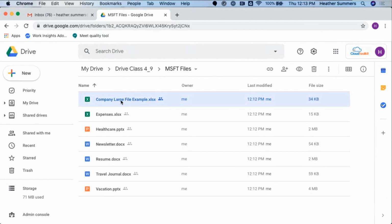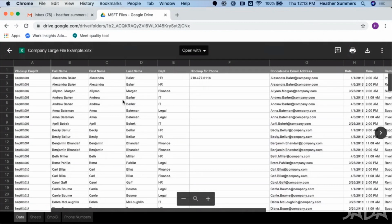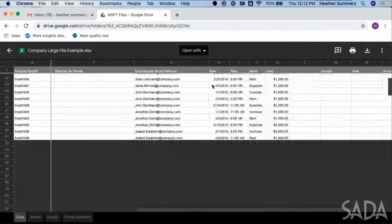So if I double click on this file, it's going to open up in what's called preview mode. And in that preview mode, there's not a whole lot I can do. I can put in comments, I can download it to my computer, I can print it, but I really can't do a lot of changing of this file.